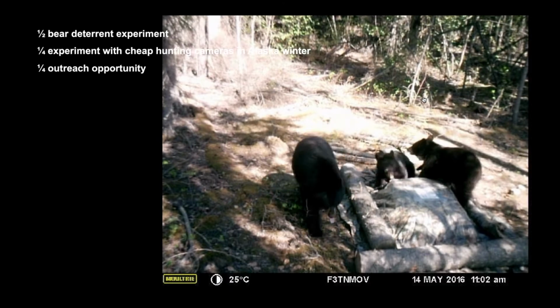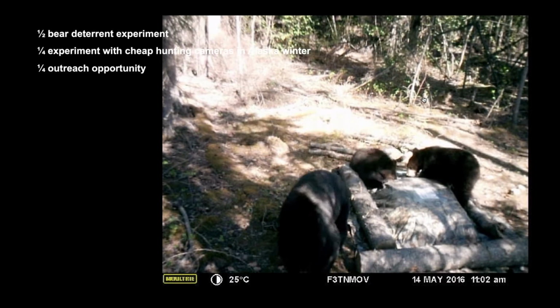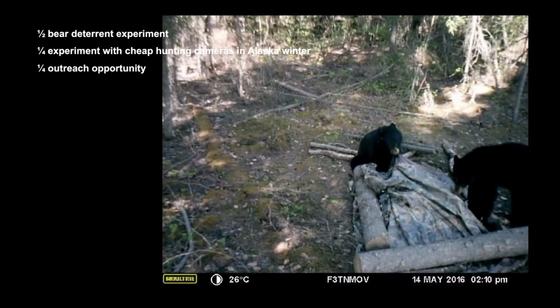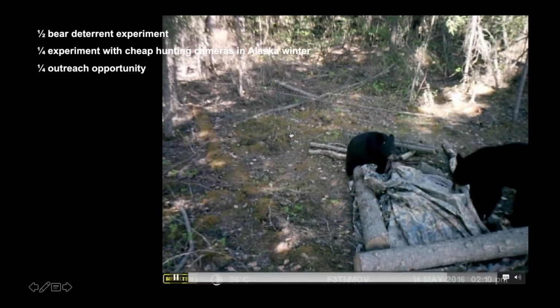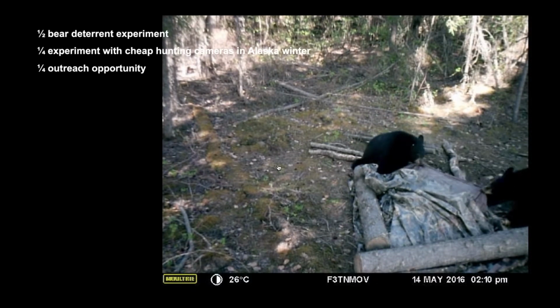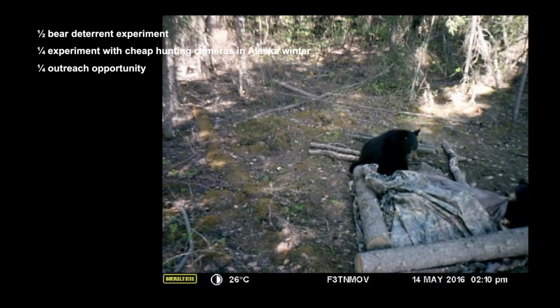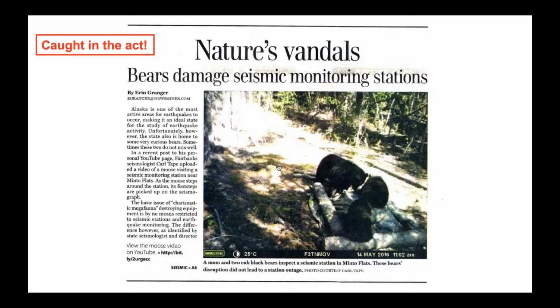They're very hungry. They've spent the winter hibernating, and they're also playful. They're curious. So I won't run this entire thing. We'll check out another footage later, but basically, we'll watch a little of it. Basically, they're playful and they're disruptive. So the newspaper actually featured this "Nature's Vandals" on the front page, documenting this sort of effect.